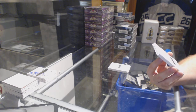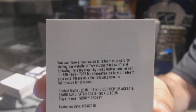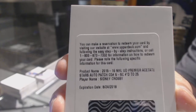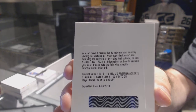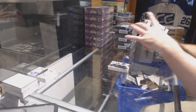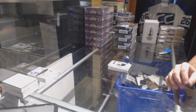We have an acetate stars patch auto number to 25 for the Pittsburgh Penguins, Sidney Crosby. Sidney Crosby auto patch. Number 225. That's a big boy. That is beautiful. For the Blue Jackets, number 99, Foligno Saad Hartnell, triple jersey. And for the Ducks, number 199, Ryan Kessler, base jersey. Crosby's live. Sick.